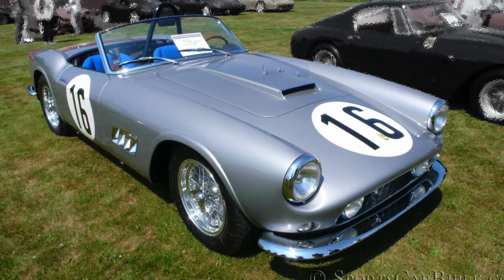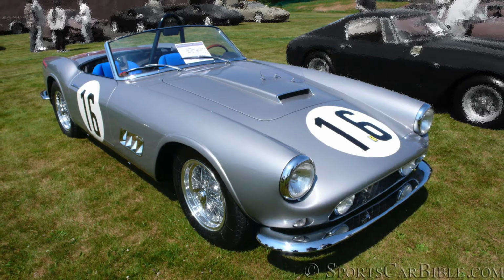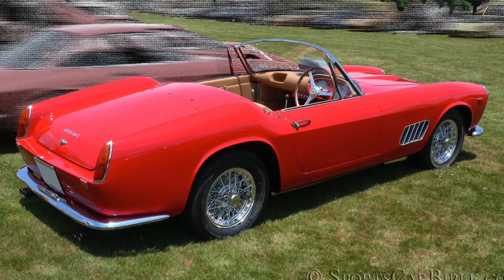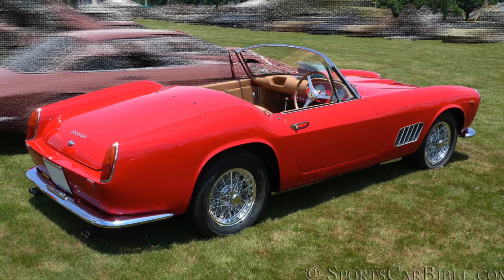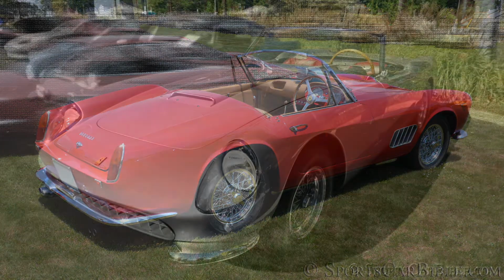This now legendary 1956 Ferrari is the 250 GT California Spyder LWB, for long wheelbase, named after the market that it was intended for. The idea behind this new convertible came from John von Neumann and Luigi Chinetti. These two North American Ferrari importers convinced Enzo Ferrari that a niche market existed for a sportier and more exclusive convertible in the North American market.